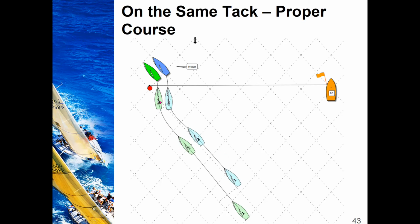You're correct. She changed course, but I think while she changed course, she gave blue room to keep clear. And then once she was beyond the pin, she again came to her new proper course. Her proper course right here was to come on down to close haul, which she did do. So if blue protested in this scenario, blue would probably lose because that was actually green's proper course.